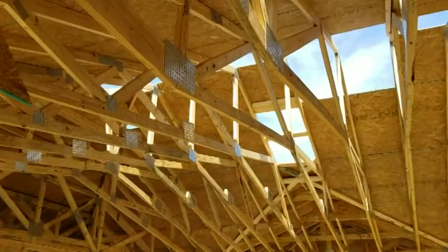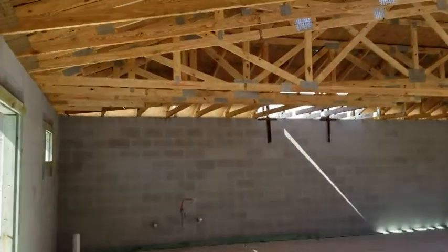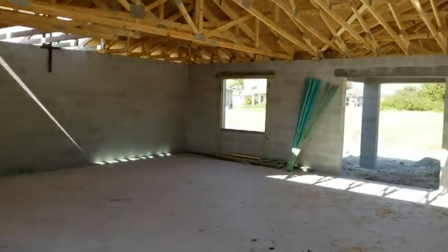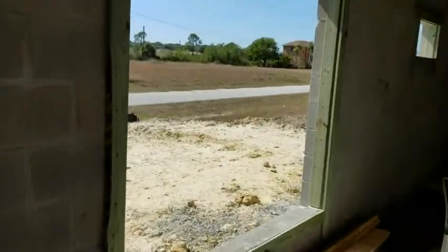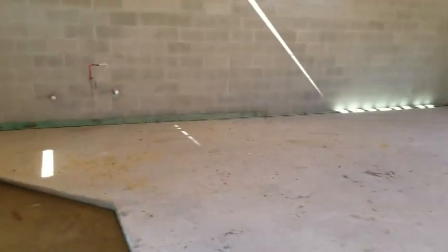And you get a feel for just how big this house is. You know, this is a 1,450 square foot house. 1,449 to be exact. But it certainly has a large feel to it. Now, big front window right here. And then this is the whole master bedroom, this whole side over here.